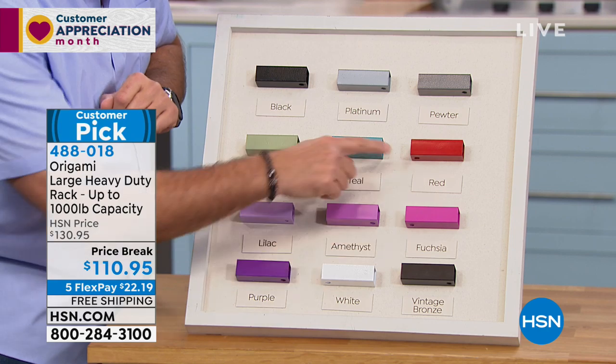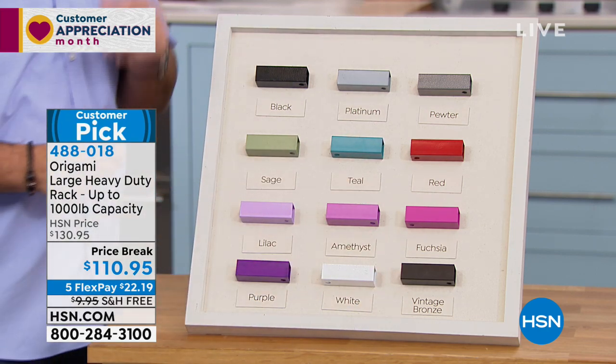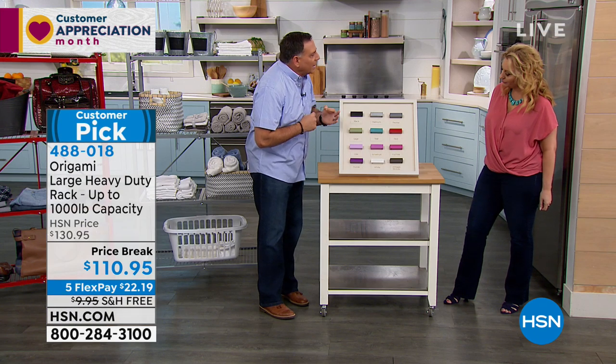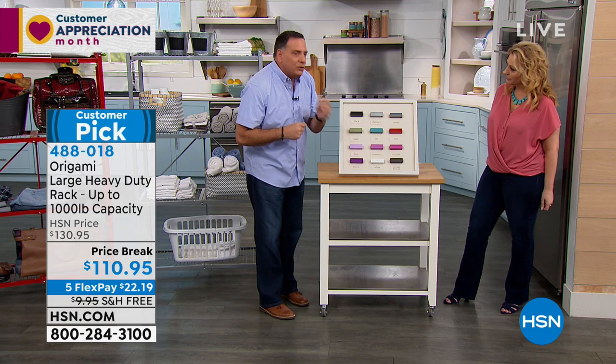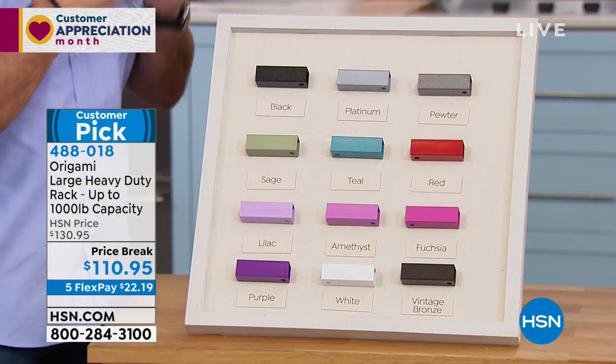We've got the beautiful red. I love that fun red. Fuchsia. And then vintage bronze. The vintage bronze is one of those colors you've got to see in person. It's a nice deep chocolate brown, like a dark chocolate, but it has little flecks of gold in there. When the light hits it at the right angle, you kind of pick that up.